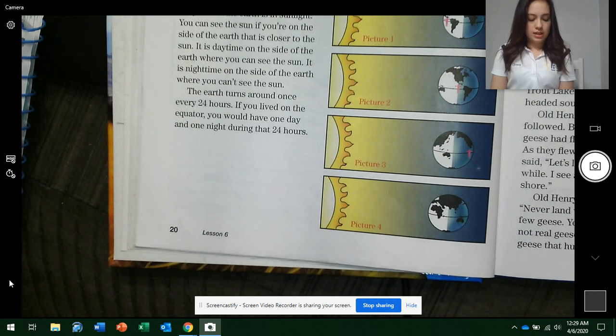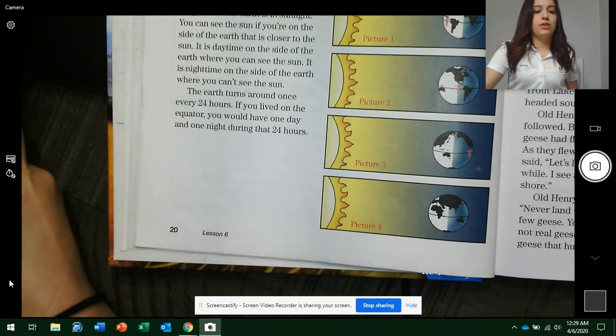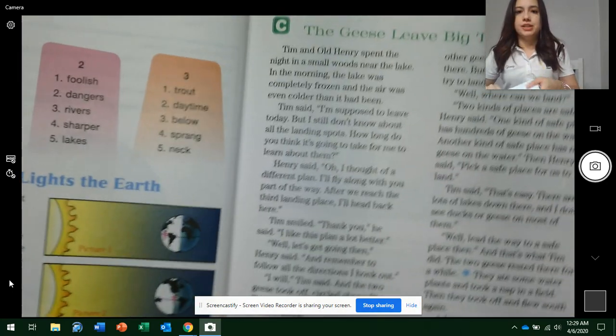So how long does it take for the Earth to turn all the way around one time? Get ready? Yes, it takes 24 hours to turn completely around. And that is why we have 24 hours in our day. And during that time, the person on the equator had one daytime and one nighttime, just like we do too, right? Very good. So now, go ahead and find part C in your textbook, boys and girls.